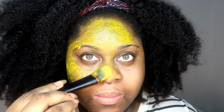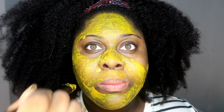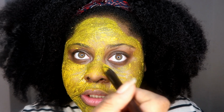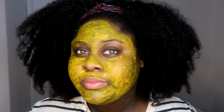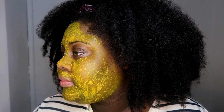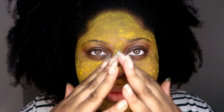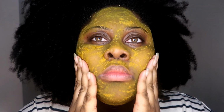One thing that I have definitely noticed is that my skin does look a lot brighter. My skin also feels a lot softer to the touch, and there's just a general visual improvement. And again, I'm just using an old foundation brush to apply the face mask. I left it on for around 30 minutes, and here is what it looked like when it was dry.